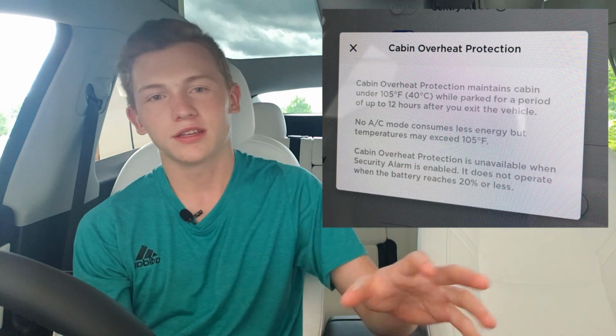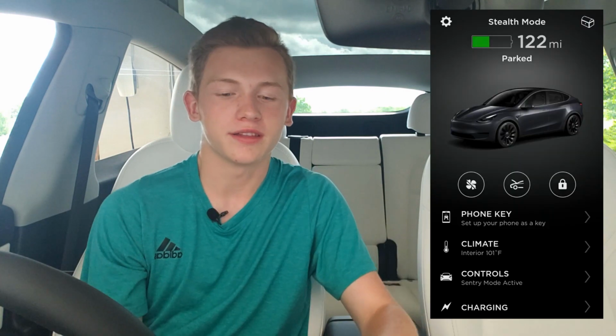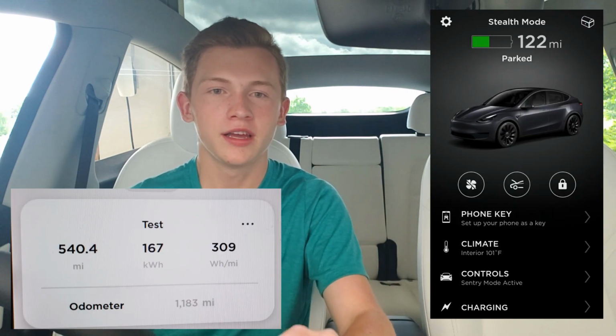And the final thing is something called cabin overheat protection. It basically limits the car's interior temperature. If it goes over 105, it turns on the climate or whatever you set it to. So with all those aspects covered, and I'll go into what actually happened with those numbers later, let's get into the data. I'm going to preface all this data by saying that I collected it using the Tesla app and the Tesla efficiency trip counter in the car.